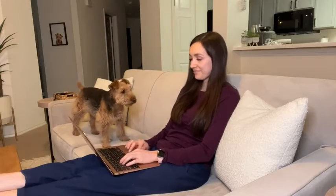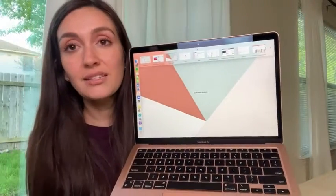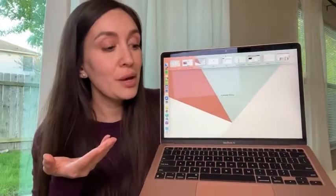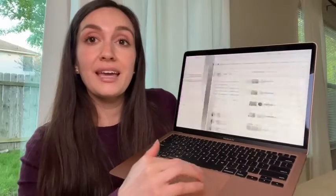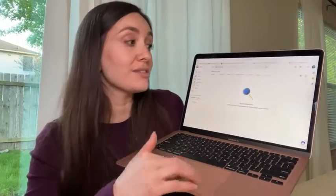But what helps me multitask so much is at the top, you can see you can have multiple desktops open. And so I have quite a bit open. My husband always tells me I have too much. But it really does allow me to go between desktops and have open what I need and get what I need to done. So yeah, if you're looking for a multitasking tool, this is it.